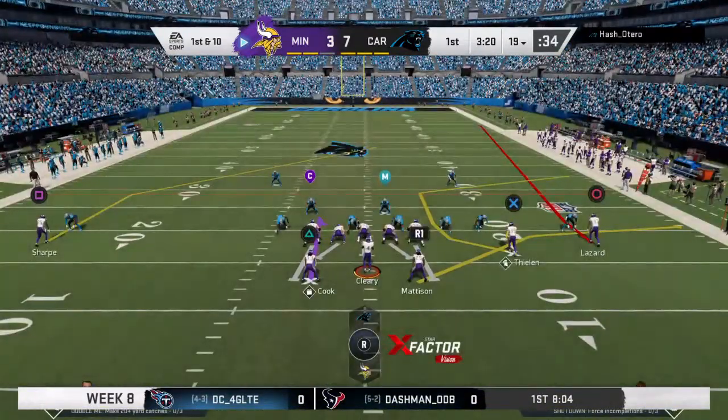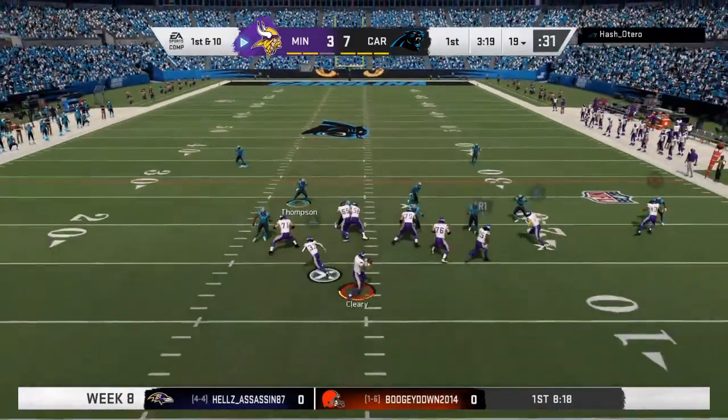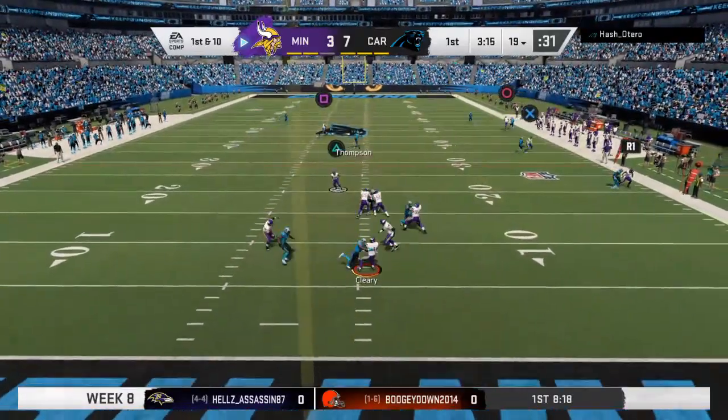Here are the Vikings now to start their next drive. And after the field goal last time, we'll see what they can get here. At least they got points out of the last drive, Charles. I've never met an offensive coach.